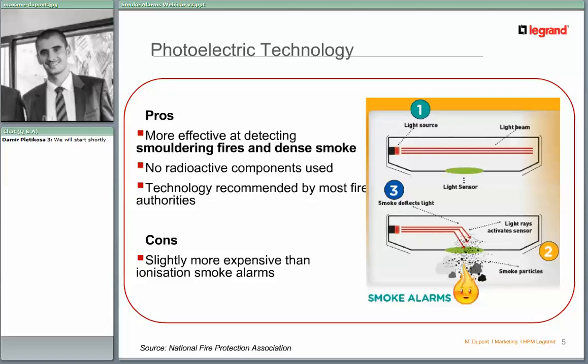So the way it works, as you can see on the little drawing here, I thought that was the best drawing that I found. You basically have a light source, a light beam inside the smoke alarm chamber, and as soon as smoke gets into the chamber, it changes the direction of the beam, and as soon as the beam hits the light sensor, it will trigger the smoke alarm. So it's a relatively simpler technology, but works perfectly for residential fires. So if you have to promote any technology to your consumers, or if you are an end user that wants to buy smoke detectors, definitely push for photoelectric technology.